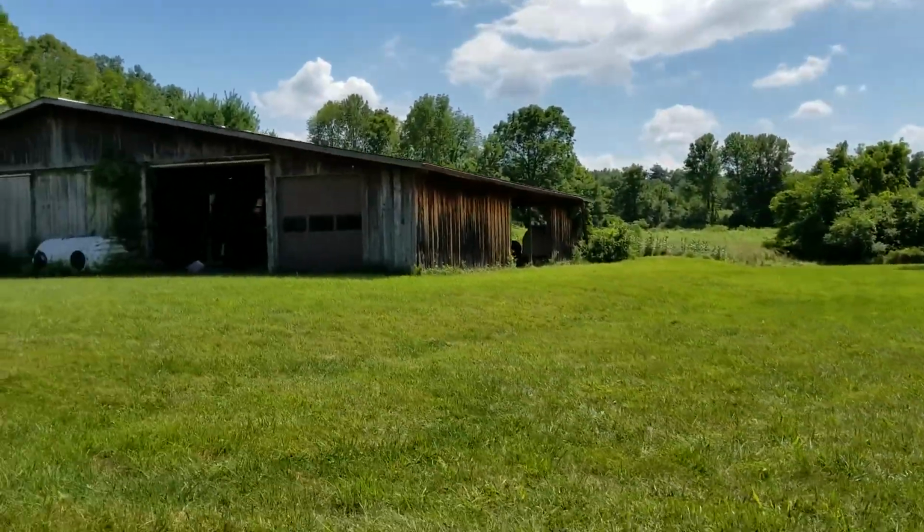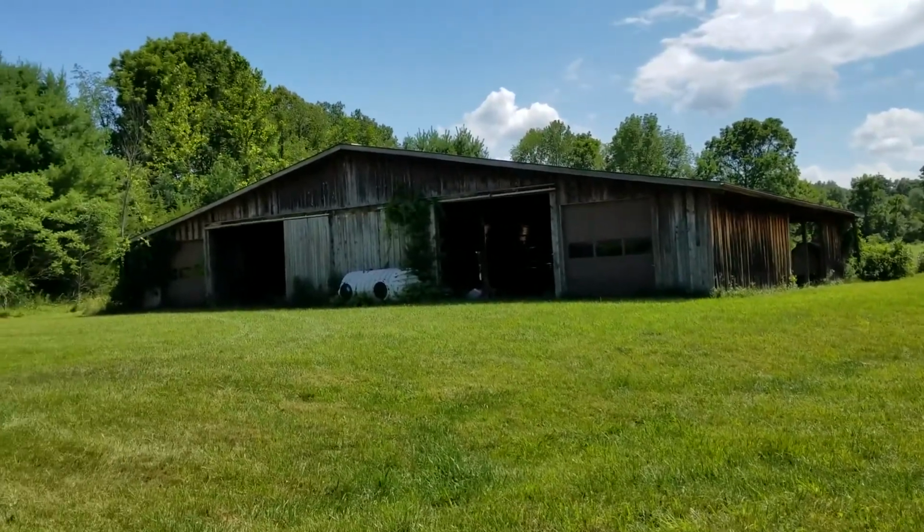That is the pole barn. When we got it, there were 20 horse stalls in there.